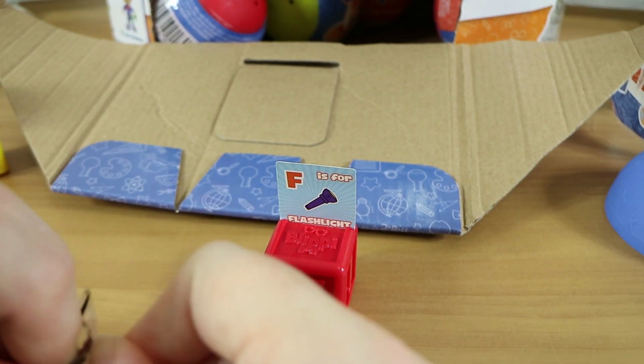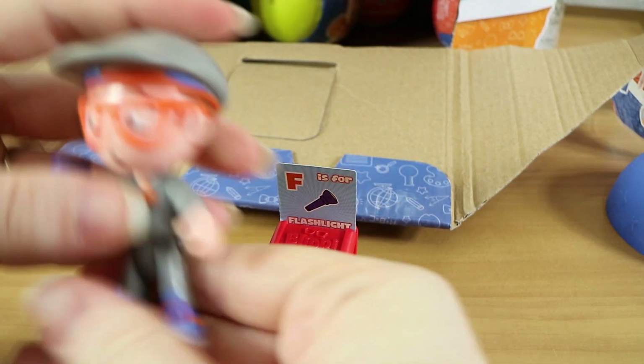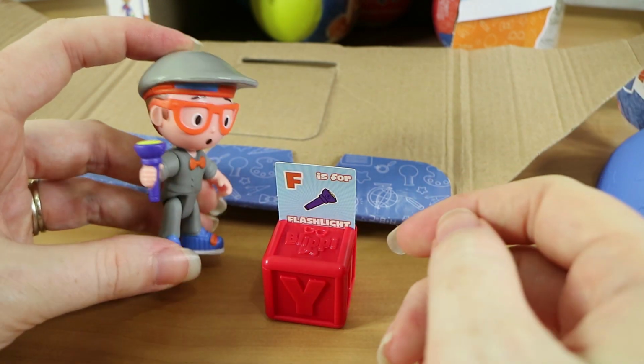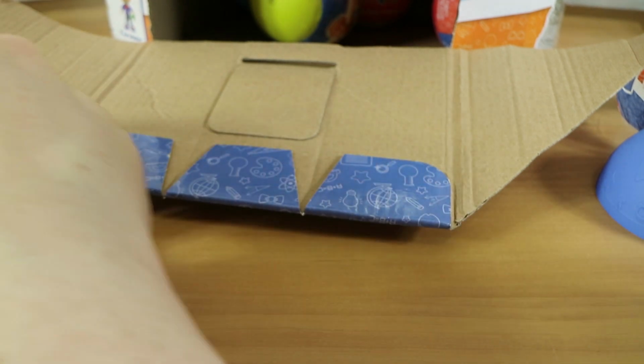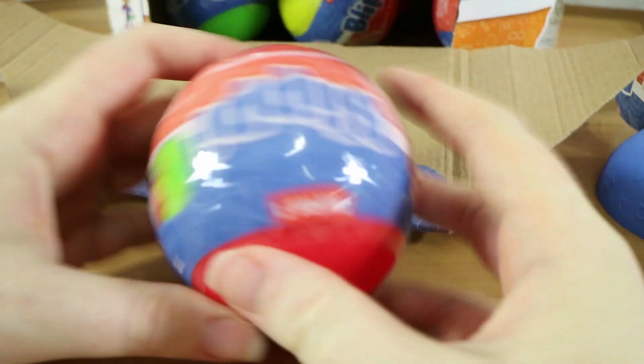F is for flashlight. Yes, these are actually quite tricky to open, the plastic, that is. Alright, F is for flashlight. And there's Blippi holding his flashlight, or torch we would call it here. And he looks a bit surprised. So maybe something startled him in the dark, maybe. I don't know.